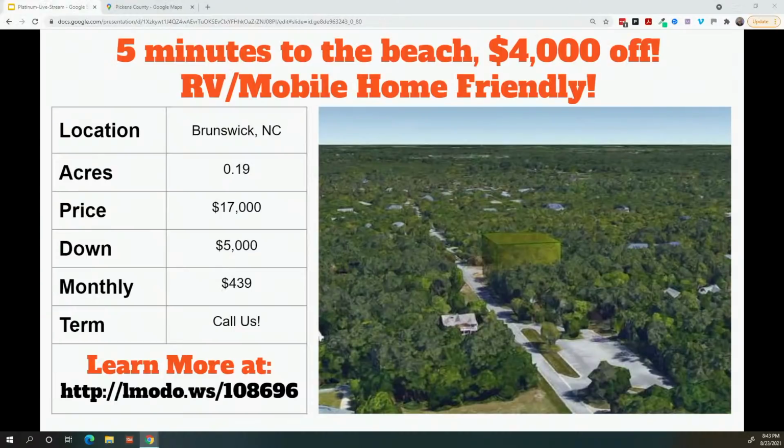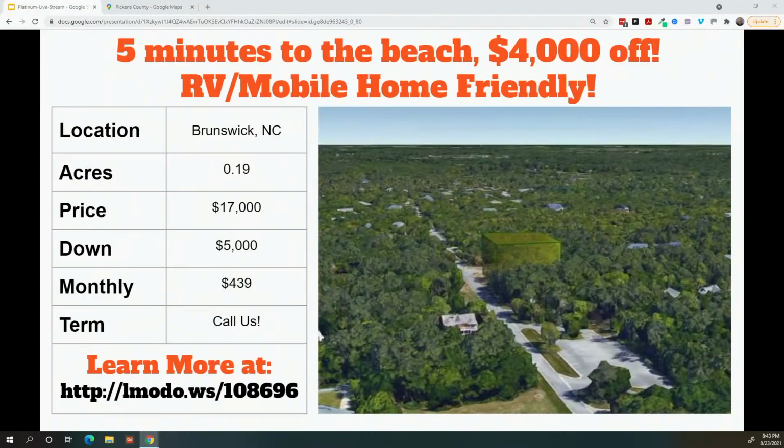Bucket 3, you want to... Well, I almost discounted it, but then I had to go back and reread it. Look at this: RV and mobile home friendly. Bucket 3, you want a place you can keep your RV. Here you go, you got it. Bucket 4, long-term investor, 5 minutes to the beach. This is a winner for all of the buckets tonight. Look at it again. Maybe I can't complain about the $5,000 down payment and the $439 a month. This might check off all the boxes.